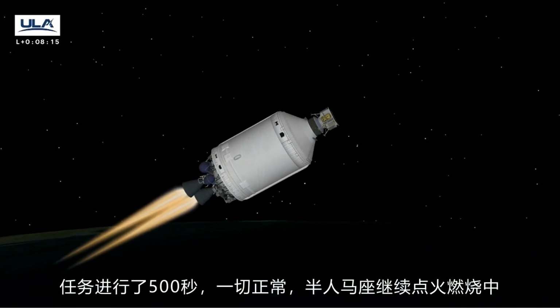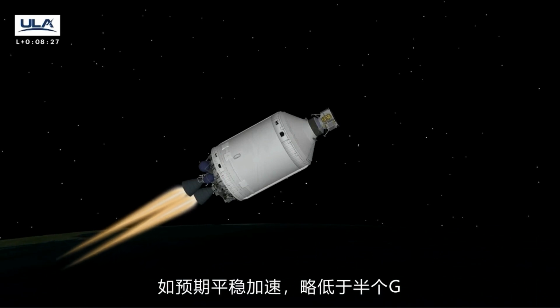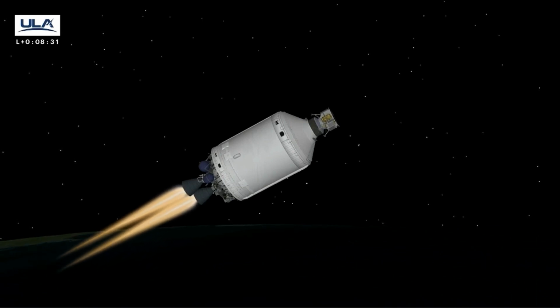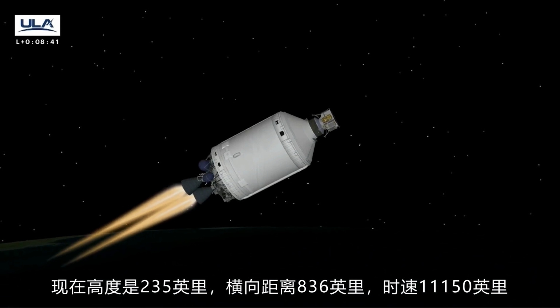Coming up on 500 seconds into the mission. Everything's looking good. Continuing to burn Centaur. Body rates right as expected. Steady acceleration, just under half a G. And we are now 235 miles in altitude, 836 miles downrange, traveling at 11,150 miles per hour.